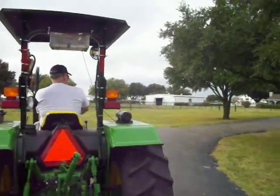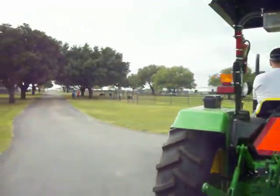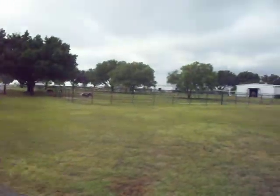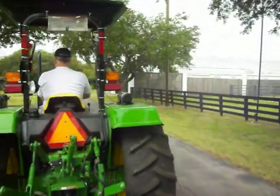So as we come around the corner now, some of these buildings were put up by the original owner. He was a guy named Duncan, and he was a very successful home builder in the Dallas and the Plano areas. And he built this into the largest quarter horse ranch in the state of Texas by the mid-70s.